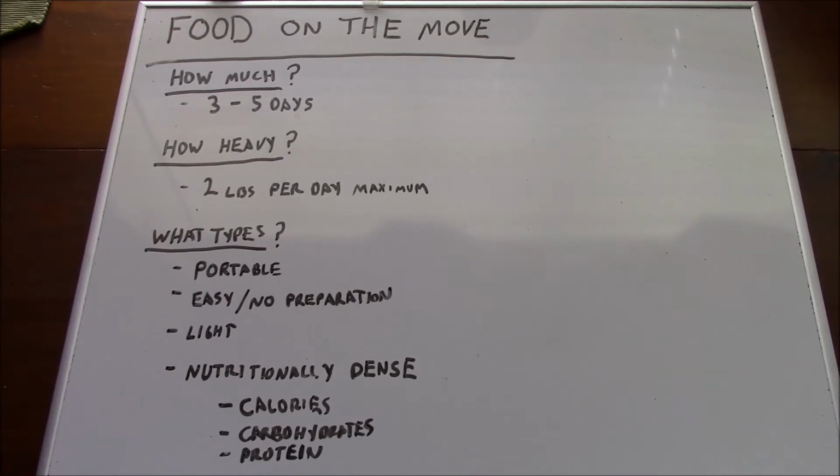What types of food? Well, your foodstuff should be portable, meaning that they're non-perishable. They're durable enough to withstand rough handling without becoming unpalatable. They should be of an easy or no preparation variety, and in my opinion, an easy preparation is just boiling water, and a no preparation meal is something you can eat dry while you're moving. And they should be light. You should always consider weight in your choices, and the foodstuff choices you make should be nutritionally dense.